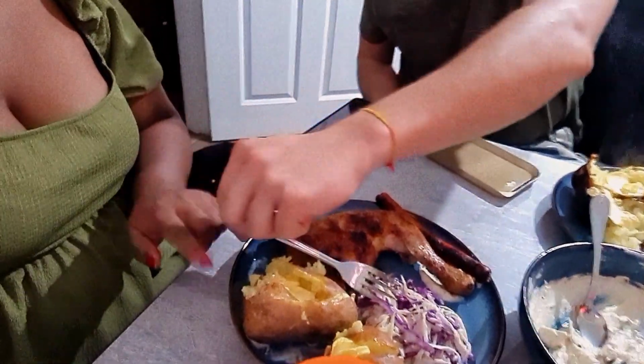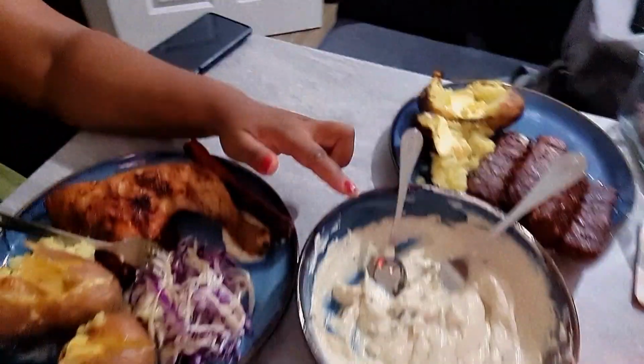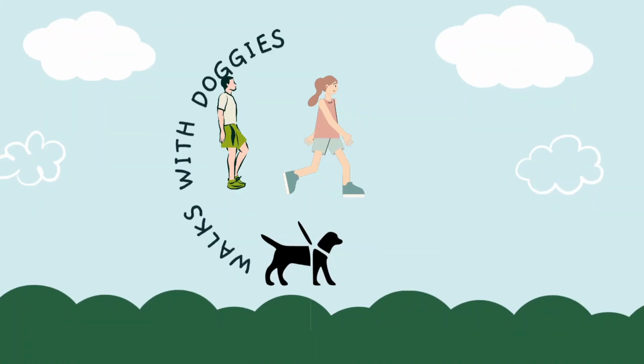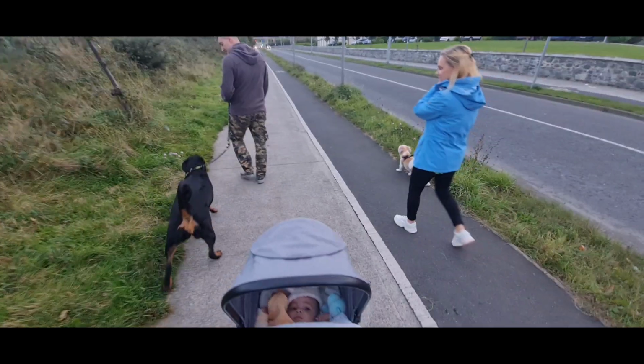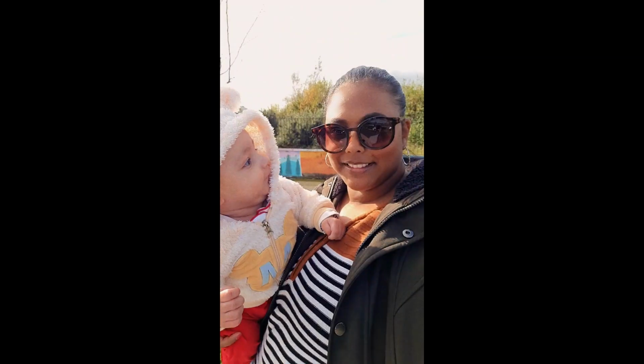Sausage, potato, and cabbage salad. He has meat, Romanian meat, and potatoes. And I made some homemade garlic sauce. Yum, yum. Hi, Nick.